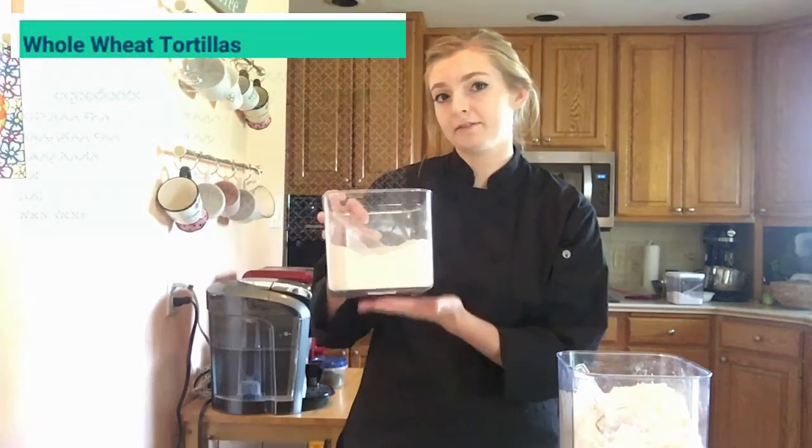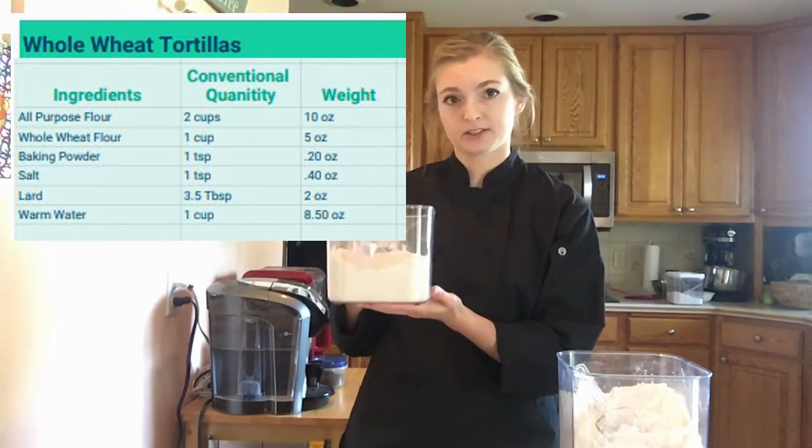So we've talked some about how the different types of flour will impact your baked goods, but let's make that a little bit more practical and applicable to what you're doing at home. If you look through the Chef It recipes, you will notice that the whole wheat tortillas and the pizza dough have whole wheat flour in them, but it's not at 100%.